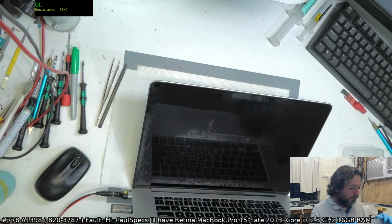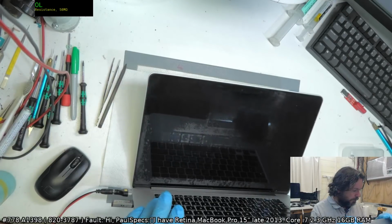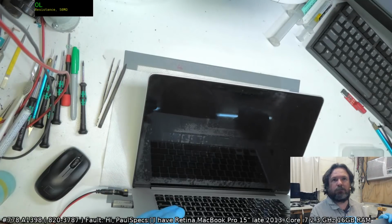No, it wasn't even the backlight fuse on this one. It was junk on the SMC lid circuit, making the machine think that the lid was shut.